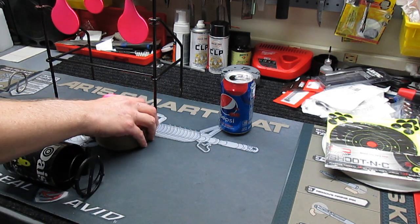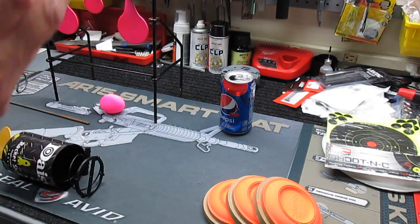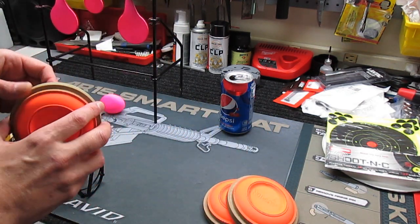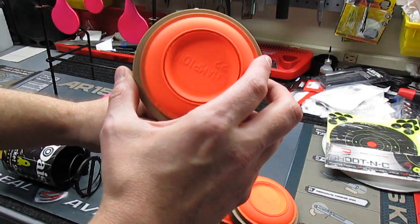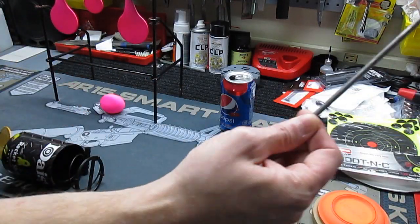Another really good one is shooting clay pigeons. These things, you can get a box of 90 or 100 of them for under $10. And these are really nice because they're reactive. I took some of them same plant deals and just bent them in a way that holds them for me like that. So stick them in the ground.